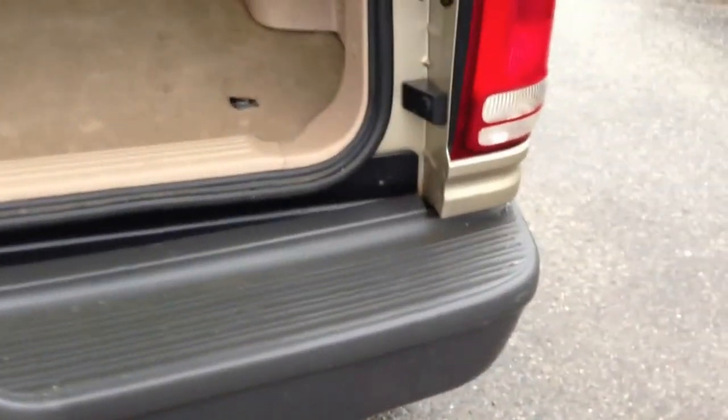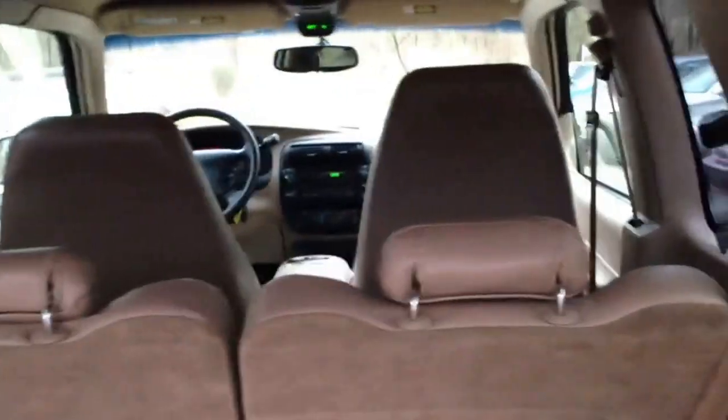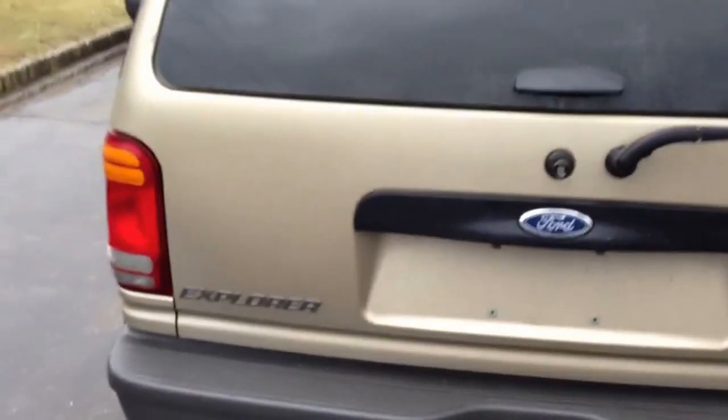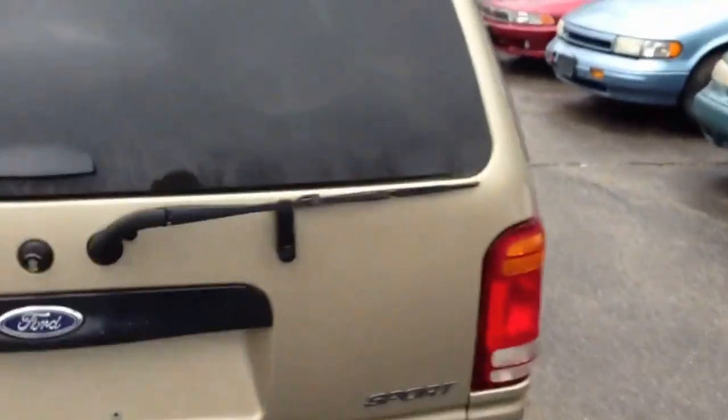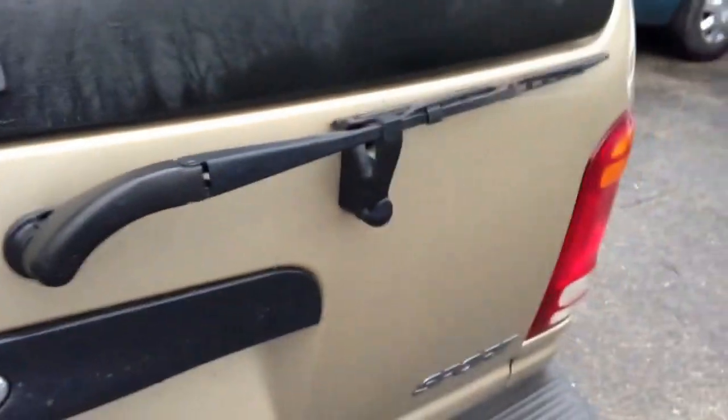Okay. In the back, as you can see, bumper, pretty decent shape, not all beat up. Does have a Class 3 weight distributing hitch. And you can see, here's your cargo area. Actually very decent shape. And those seats do split and fold down forward, so you can actually get quite a bit of room out of this thing. All right, and of course, sorry, it's a little wet. Like I said, this is the Explorer Sport model. And what's kind of neat, you can either open the hatch like that or push the button and the window opens. Very nice. And it's got, of course, a rear window defogger and a windshield wiper.